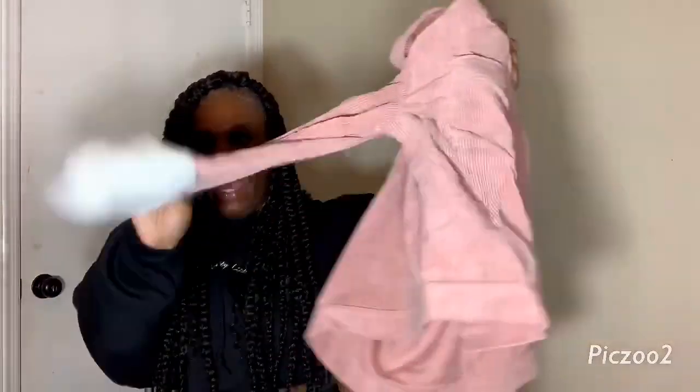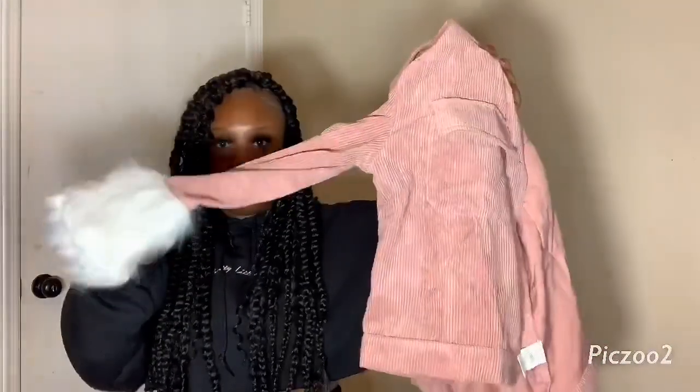I didn't know how I wanted to style this jacket. I'm gonna show it to y'all. This is how it looks. It's kind of like a blush pink corduroy jacket, and it has the furry arm parts and the little pockets. I kind of wanted to wear all pink with it. That'd be very cute and very girly, because this jacket just is very girly to me.